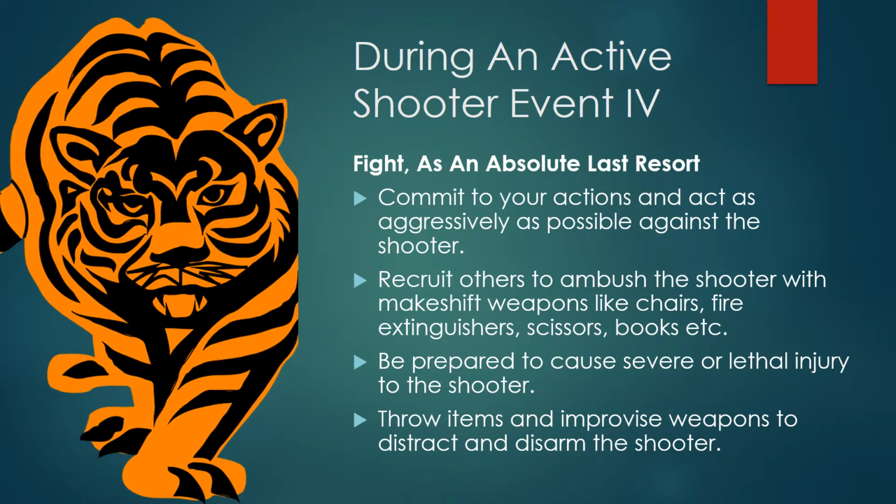During an active shooter event, 4, fight as an absolute last resort. Commit to your actions and act as aggressively as possible against the shooter. Recruit others to ambush the shooter with makeshift weapons like chairs, fire extinguishers, scissors, books, etc. Be prepared to cause severe or lethal injury to the shooter. Throw items and improvise weapons to distract and disarm the shooter.